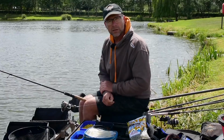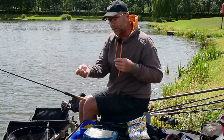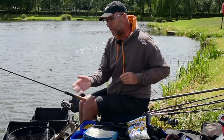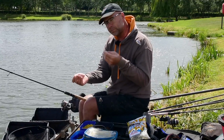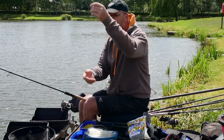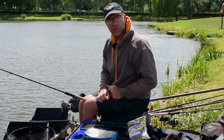A nice setup, quite a light quiver tip as well, which allows me to tighten up to the bomb as well. And because it's an inline setup, the fish are actually hooking themselves against the bomb itself. It's still free running, as you can see, but it acts as what we call a semi-bolt rig. And once the fish picks the bait off the bottom, it lifts the bomb off, and that's what sets the hook initially, and that's what gives you your bite. So a really nice, simple approach.